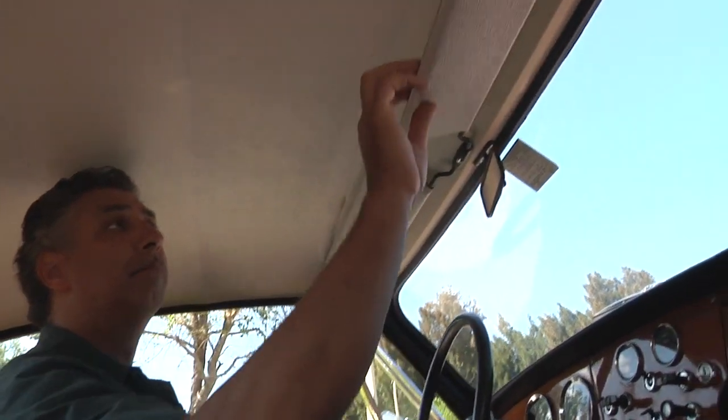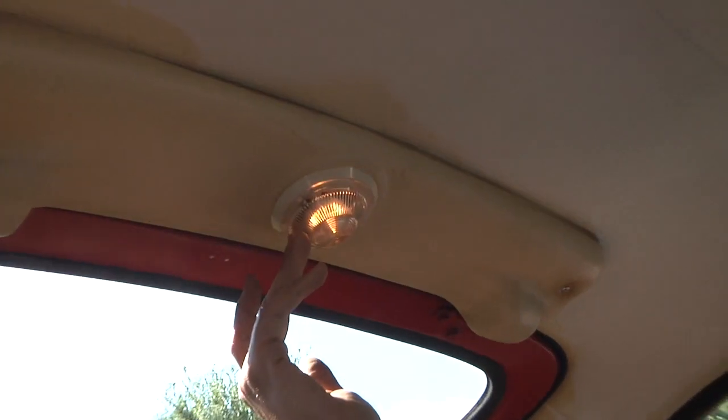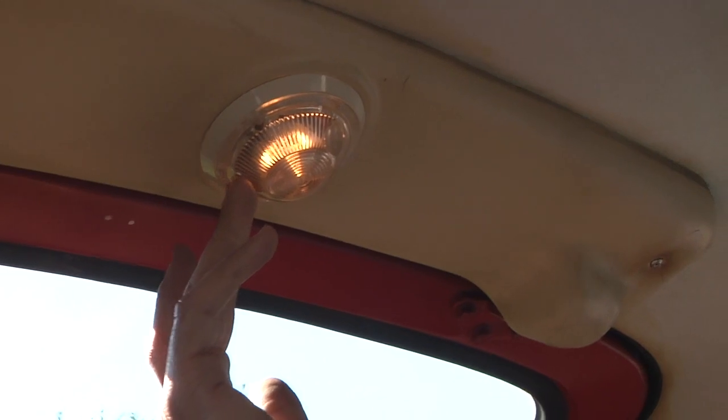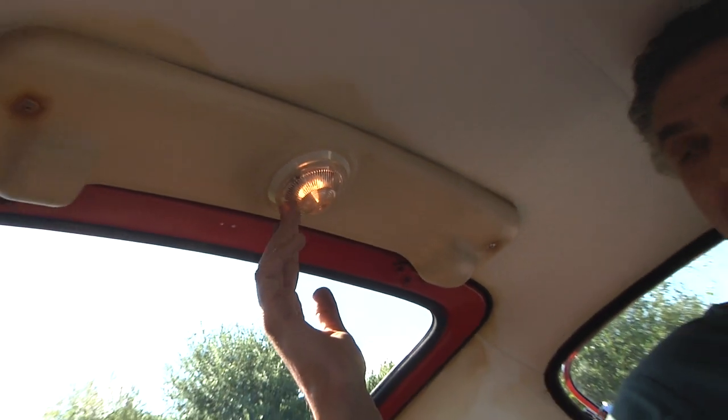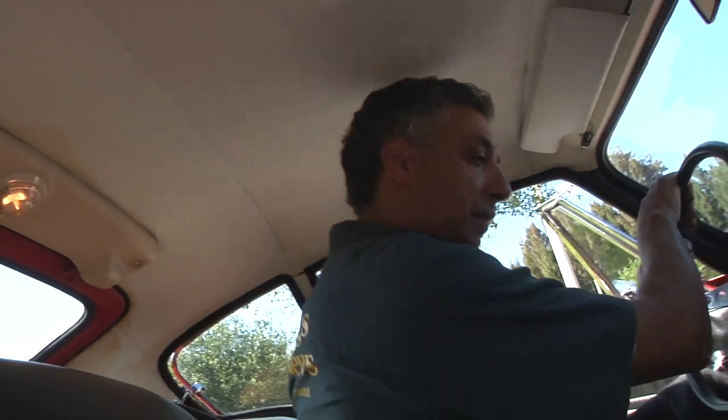Same thing with the headliner. The headliner is in fantastic shape, all original. And if you notice here, the dome lamp works every time you open up the car door, which is odd because people make a lot of fun of Lucas Electronics and all that kind of stuff, but everything works on this car the way it should.